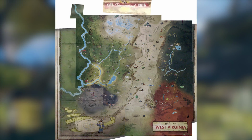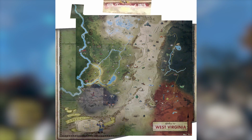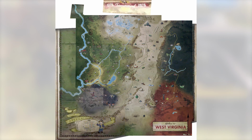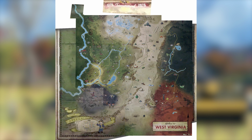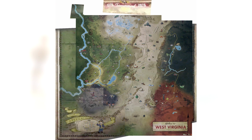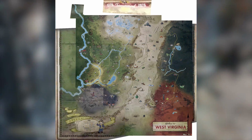Finally, we have a rough look at the most updated map of the Appalachia. As we can see, we're still missing a bit towards the north, but the southern region is fairly complete. This is what we have and this is what we know. And I think regardless of what we see so far, how clear or blurry the map pieces are, without a doubt, this is a massive game. Fallout 76 is going to be massive.